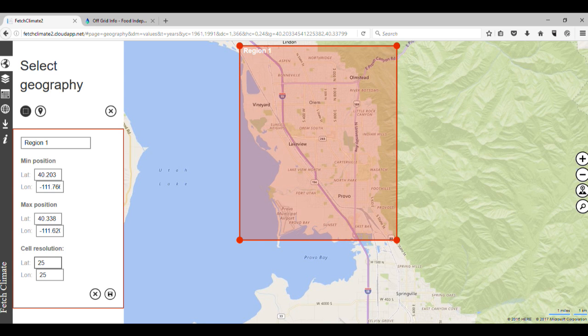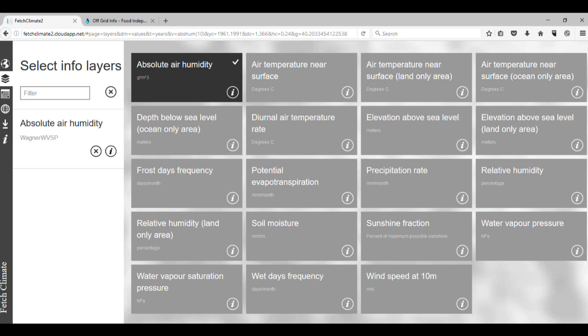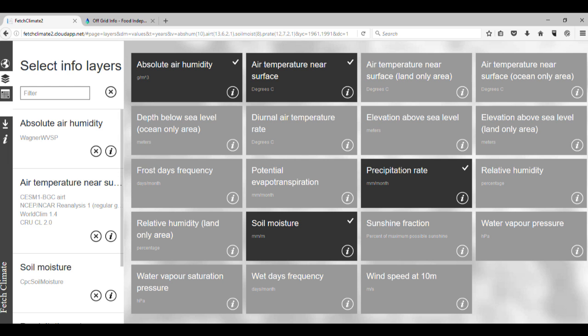Cell resolution. This is how sharp you want your image to be. Let's kick it up to 30. And 30. Now, here's where the magic starts to happen. What kinds of data do you want? Let's say absolute air humidity, that's cool. Air temperature near surface, land area, let's go degrees centigrade air temperature, soil moisture, precipitation rate. There we go.